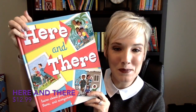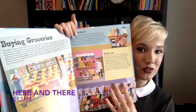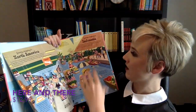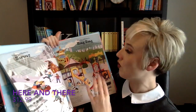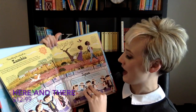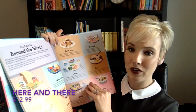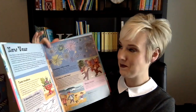Here and There is a book to teach about different cultures and ways that things are different in other parts of the world. For example, this page talks about buying groceries and how it's different in North America as opposed to in Indonesia. Playing outdoors compares Norway to Hong Kong. Traveling to school, you can learn about Zambia and Japan. So it just exposes children to maybe what's going on in different parts of the world, shows them how things are maybe different from the way that they're growing up.